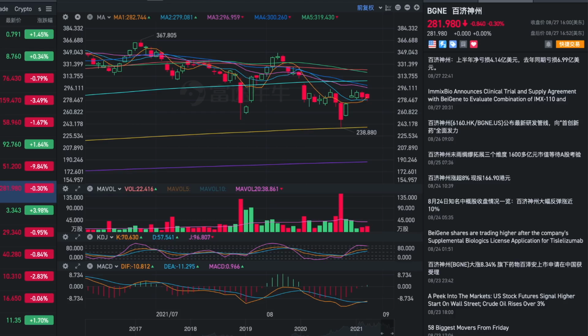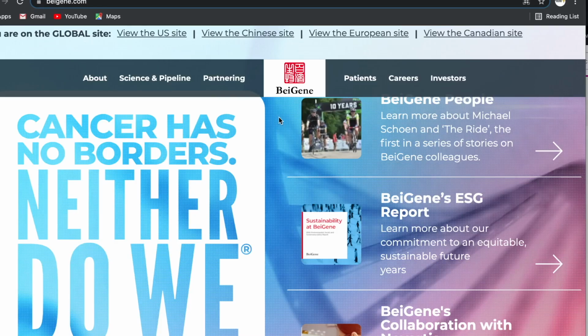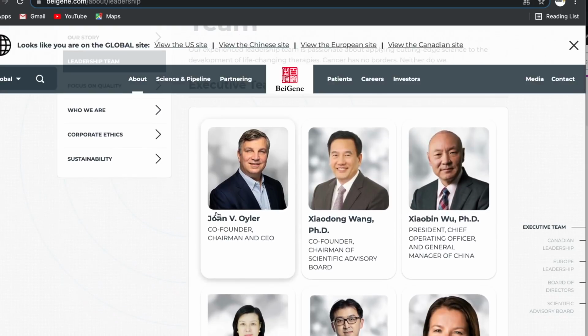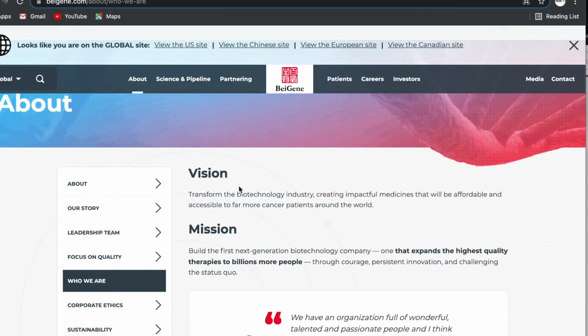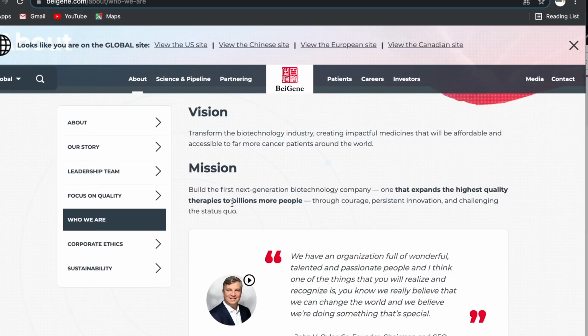BGNE is a company called 百济神州 in Chinese and BeiGene in English, and it is a company co-founded by Mr. John V. Oyler and Wang Xiaodong, and their headquarters is in Beijing. Their focus is to create affordable medicine for more cancer patients around the world, so increasing the quality of cancer therapies and at the same time reaching more billions of people in the world.